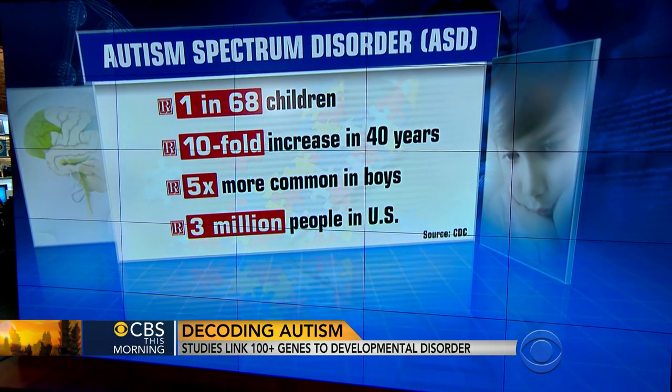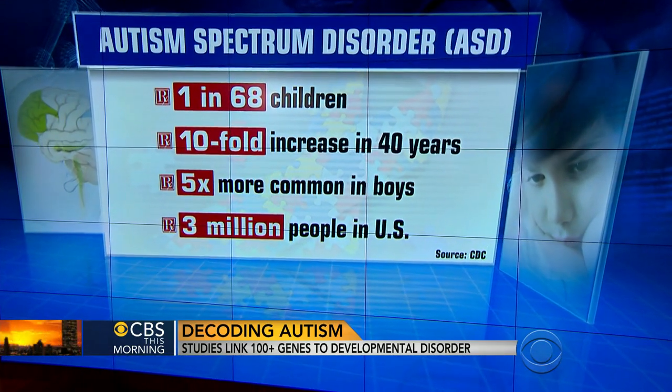Is autism on the rise? It clearly is when you look at the numbers over the last couple of decades. This study doesn't really address that because we're looking at one moment in time. They didn't go back and look at the samples from decades ago to try to understand the reason there's a change, but something is clearly happening.